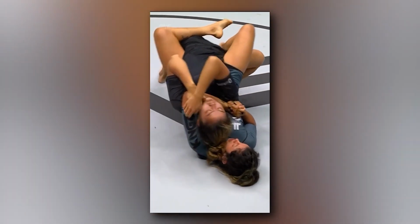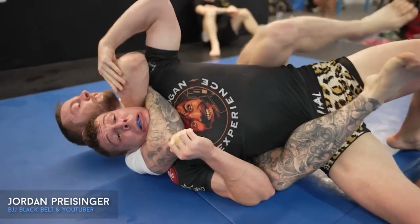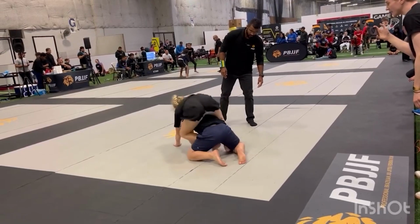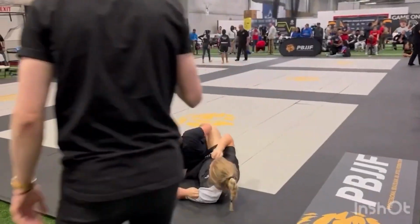Makes a minor adjustment, lets that forearm slide right underneath the chin, and Sakamoto had no place to go.